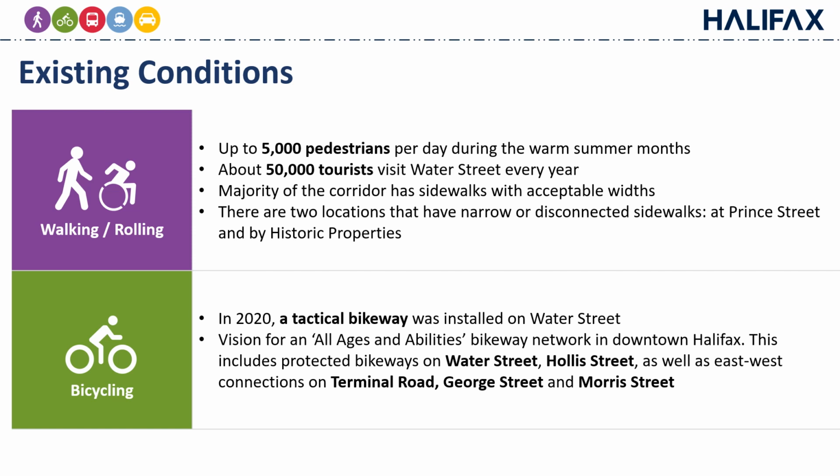It provides a northbound connection for cyclists that pairs with the southbound cycling connection of Hollis Street. In 2020, a tactical bikeway using temporary materials was installed on Water Street. Water Street is part of an envisioned all ages and abilities (AAA) bicycle network for downtown Halifax. This vision includes protected bikeways on Water Street, Hollis Street, as well as on Terminal Road, George Street, and Morris Street.